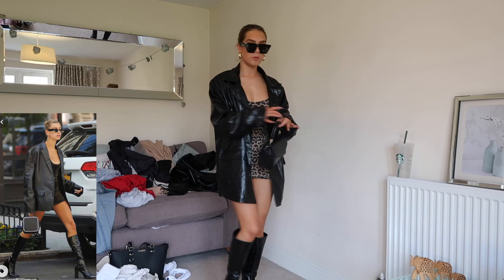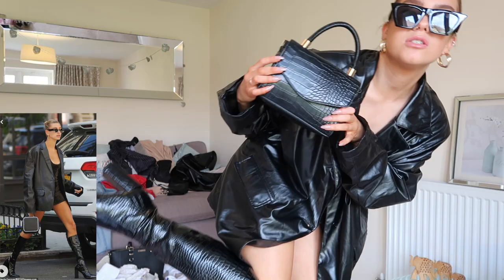Also, my bag, croc, matches the shoes. The dress is pretty close. Chest out, she has, I'm sorry. I think I've absolutely killed it. I think I've nailed every single one of these outfits, I'm not even gonna lie.